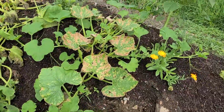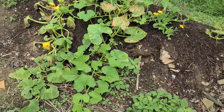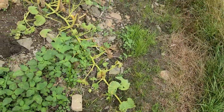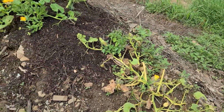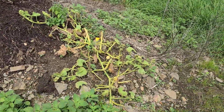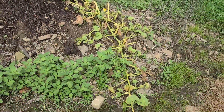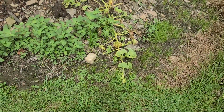Hoping this one will survive, because I need a backup, at least to get some more pumpkins for decoration, because this one definitely did not. This is my Big Max pumpkin, and I think it's done. It's still trying, but it looks like it's done. It actually got more water than the rest just to try and keep it alive, but I'm pretty sure the bugs got to it.